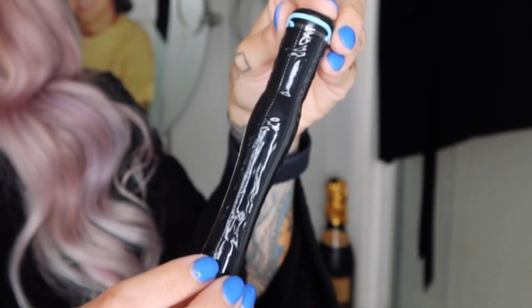Mascara time. Today we are trying Essence Lash Princess. This is the waterproof one. I have tried the other one and I hated it. It really irritated my eyes. $4.99 for this gal.